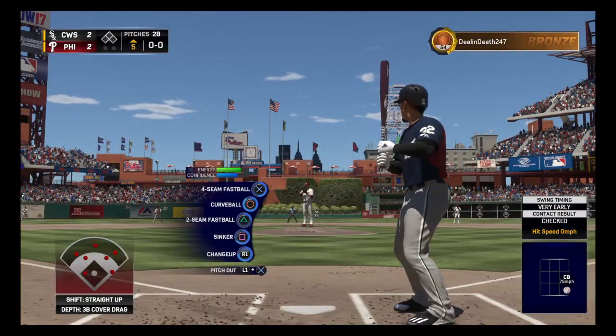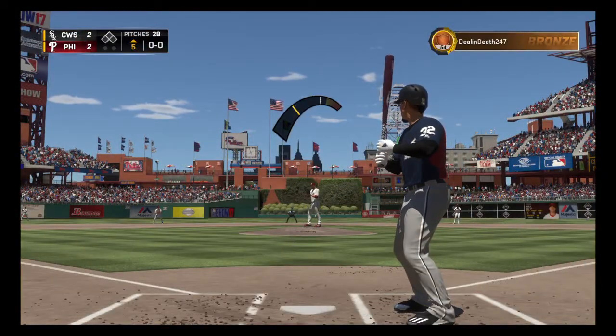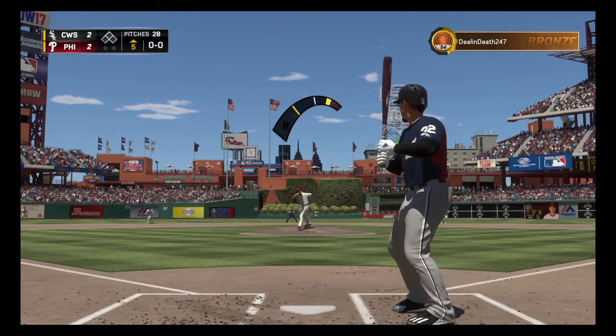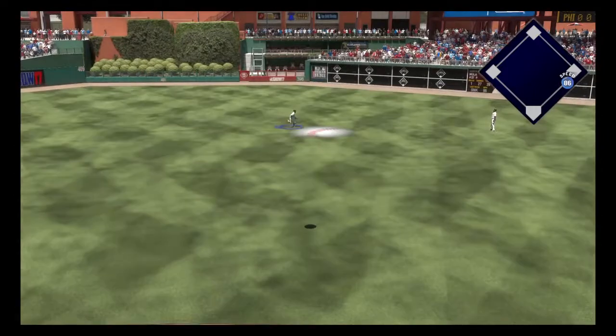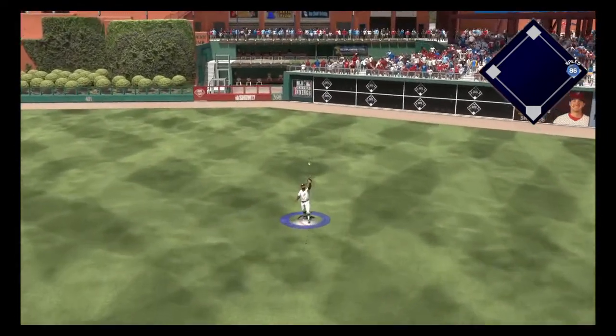Stepping up to the plate, Jacob May. He's in to get things going here in inning number 5. Lofted in the air out toward right center. Pereira's there. 1 out.